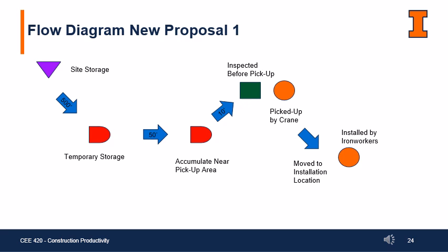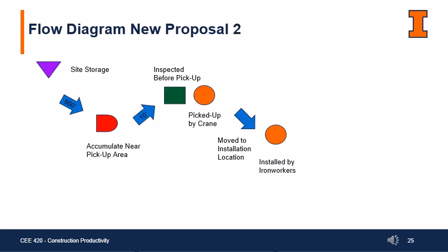The first proposal to improve the installation process would be to move the site storage to a more central location so less time would be wasted moving the steel. We think this would be around 500 feet from the temporary storage location instead of the past location where it's 1,100. The second possible improvement to the flow diagram is to get rid of the temporary storage area and instead just move the steel that will be installed in the near future from the site storage area to the staging area. This will reduce the amount of movements needed for each piece of steel.